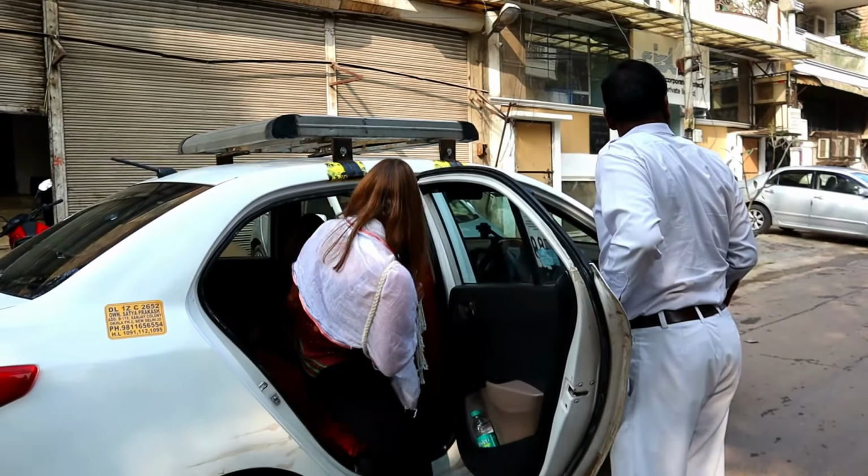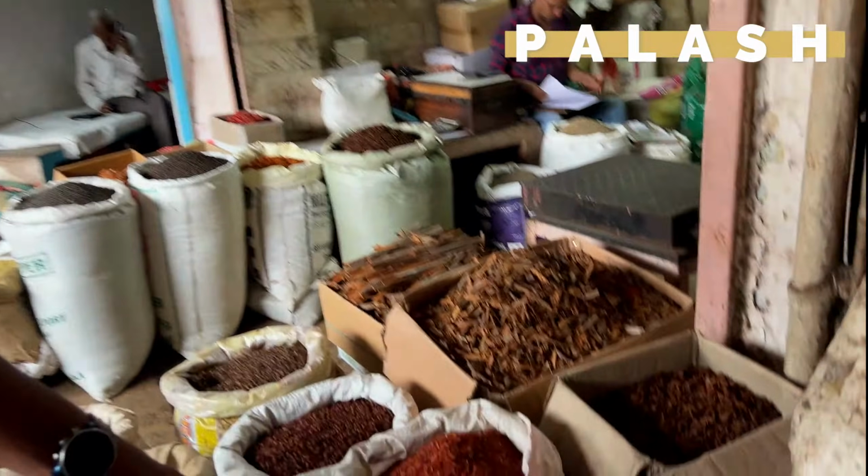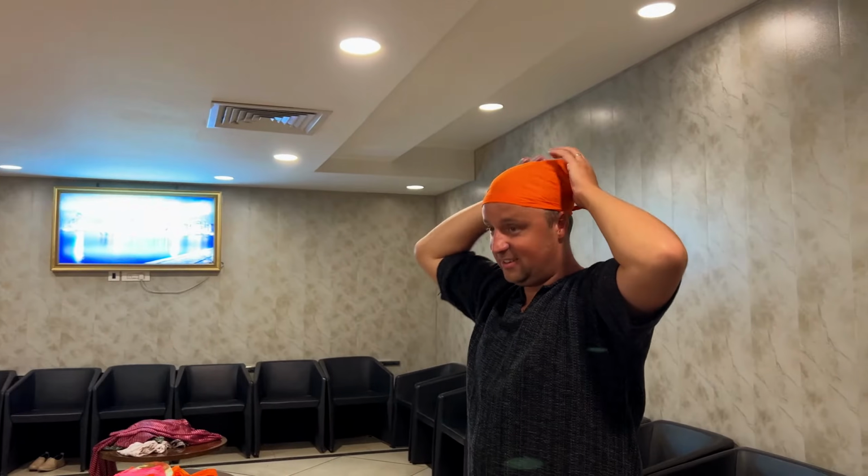Let's get started. We got picked up from our hotel by our driver, and joining us for the day was our guide, Palash. Namaste. Palash comes with 10 years guide experience and will be taking us round the sights of Delhi along with some local spots too.